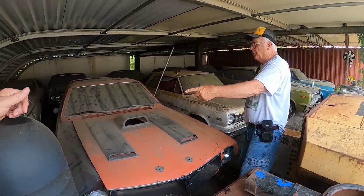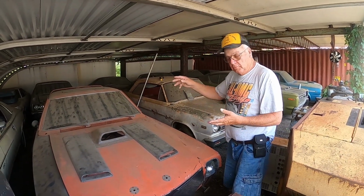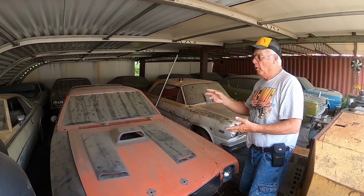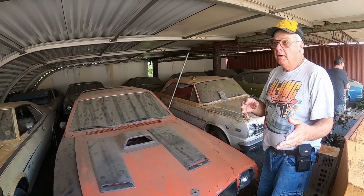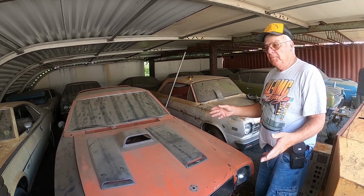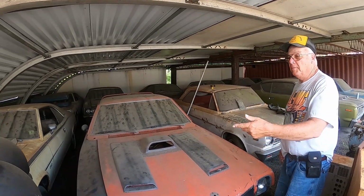This one here, a friend of mine who collected the 71 and newer had this one as a 70. I like the 67 to 70 body style. He liked the newer one, so we swapped. I had a 71 Javelin, I gave it to him, and he gave me that one.